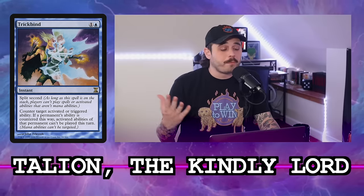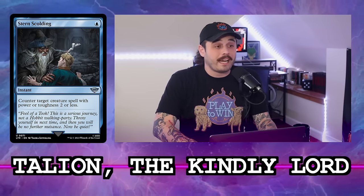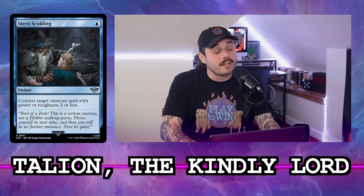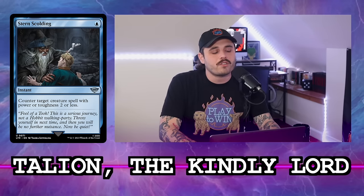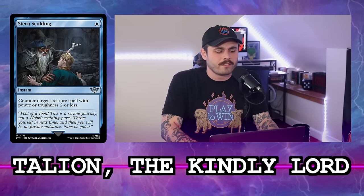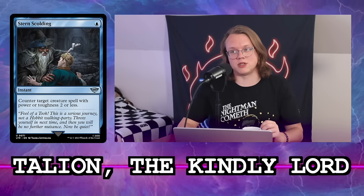For me, Trick Bind and Stern Scolding are not cards that I'm really looking towards a lot of times. I get it. This deck won a tournament, so I'm not going to say that these cards are bad by any means. And this does make me want to try these cards again because it's been a minute since I've tried them, but I've never been too much of a fan of either of these cards. Stern Scolding is obviously a newer one, I think, right? It wasn't a reprint. It's a new card. No, it's a brand new card. Yeah, it's similar to other cards.